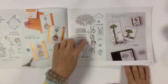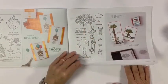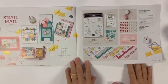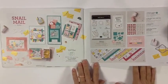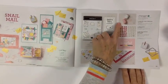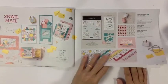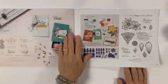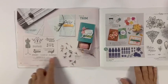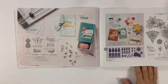Something a little different. You've got tree pieces that will build a long tree and got some really, really cute little critters there. Then we have our Snail Mail. This is another one I've been having a lot of fun with. Makes a tiny little envelope. You've got some twine, some cute little hearts, and some beautiful papers as well in this set. Crafter's Corner, if you're looking for stamps for the Angel Policy, you will have the copyright Stampin' Up! in here, as well as just some flat-out fun stamps for crafters.